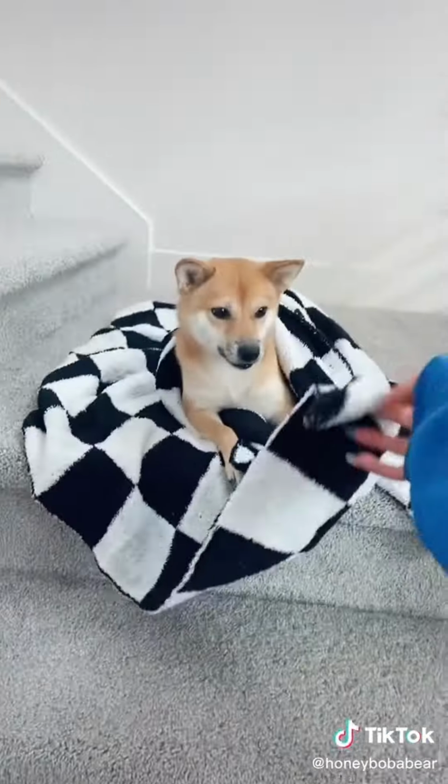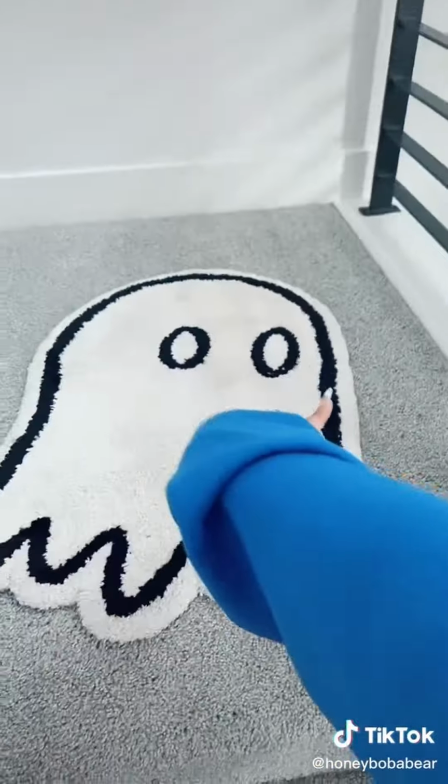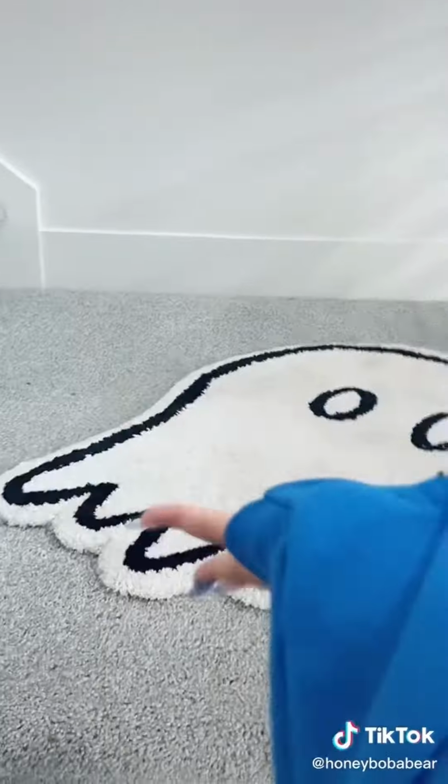Bought two. Checkered blanket. It's really soft, and it's going on my new couch. Steven, aka Benson, in plush form. This rug from Lonely Ghost. If you're watching this, by the way, I love you. Also, everything before this rug is on Amazon. I'll link it on my storefront.